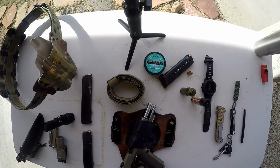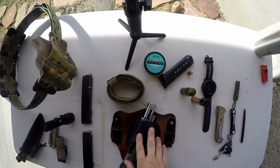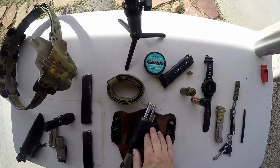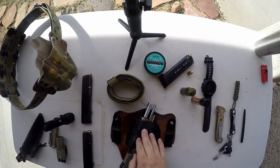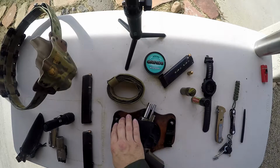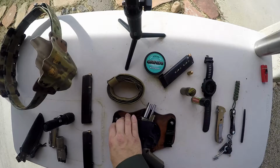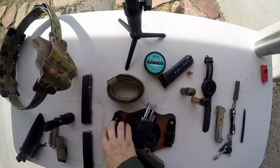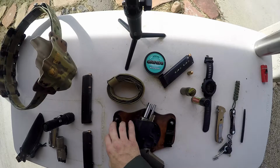We'll start with the holster. This is a CrossBreed inside-the-waistband holster. It's actually a very comfortable one. It uses a leather backing with a Kydex front that's form-fitted to the firearm. The clips go over the belt from the inside, and they also have a gap behind them to allow you to tuck your shirt in while concealed carrying.